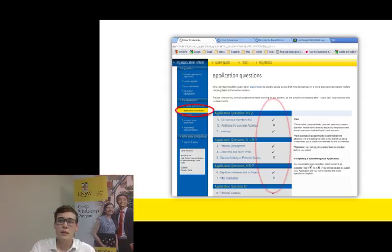Next up, you'll see a page which goes through the various application questions. So obviously here you can see there are 8 questions that you have the opportunity to answer. And additionally to those 8 questions, there are tips that come up on the right-hand side, which will be very useful for you in explaining what the question actually means, and some hints that will help you answer that question.